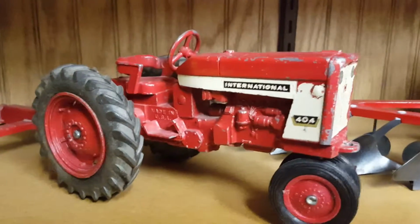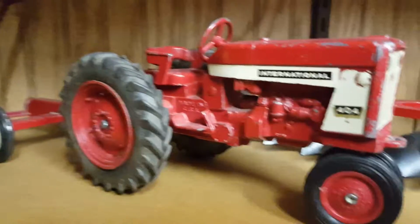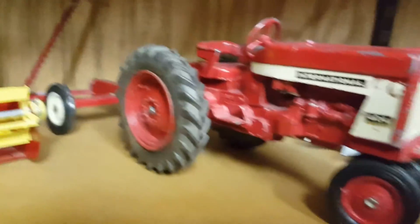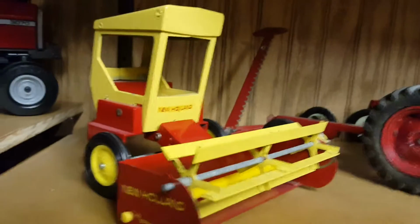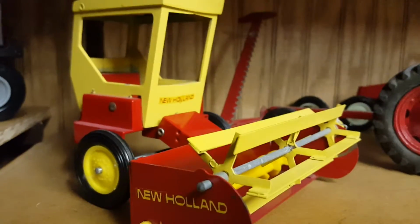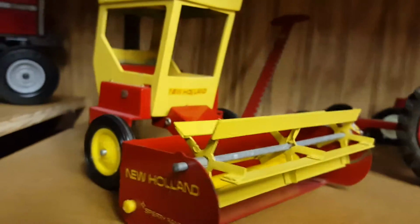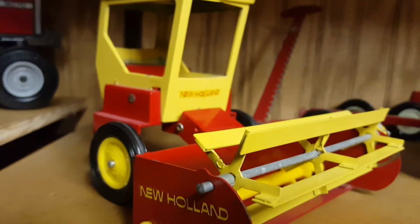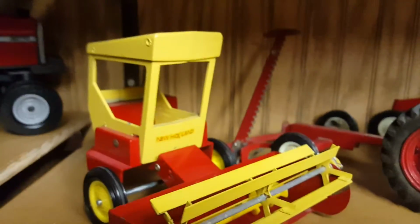And then the 404 came along with an Ertl IH hay mower. And in later years, of course, it was replaced with a New Holland Haybine with a cab on it. New Holland Haybine, all original paint. A few scratches here and there.